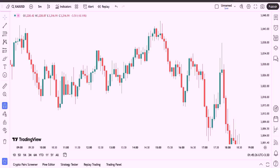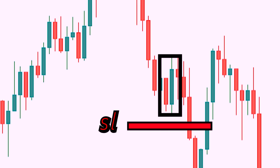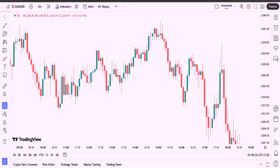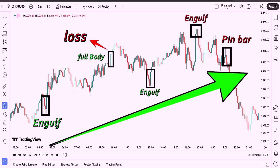So if you enter a trade based on a pattern like an engulfing and your stop loss gets hit, don't worry at all. This is exactly how the financial markets behave. You didn't do anything wrong. You did the right thing. And if you keep doing that consistently, you will eventually profit. Please watch this video multiple times. It will definitely save you years of learning.